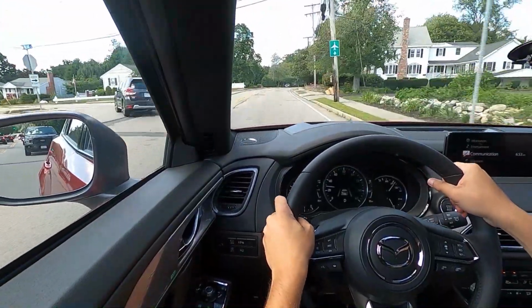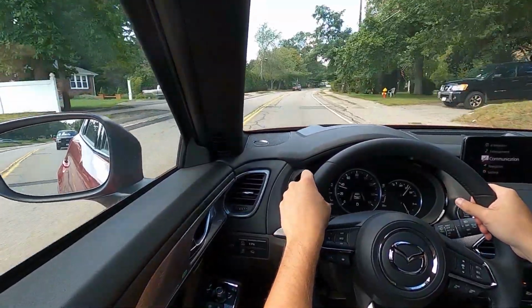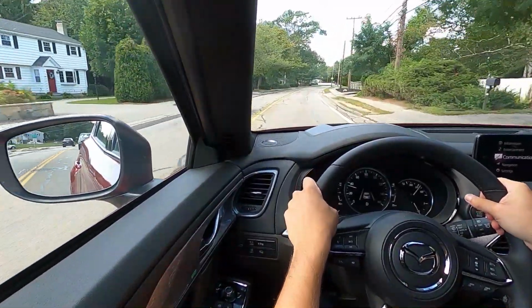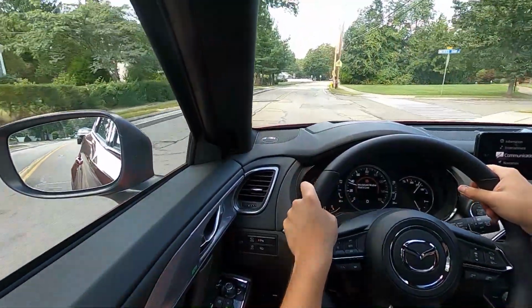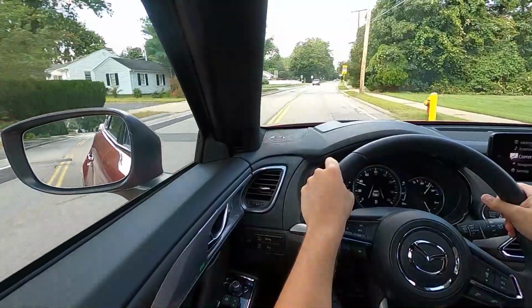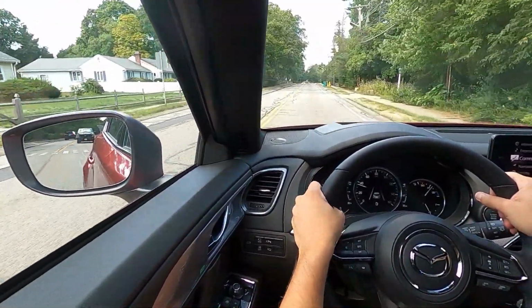So after this extensive test drive, would I recommend taking a look at the CX-9 and experiencing one for yourself? What I will say here is that compared to some of its rivals, like the Volkswagen Atlas, Kia Telluride, and Hyundai Palisade, it certainly lives up to those vehicles in terms of interior quality and refinement. It's a vehicle that definitely leans more towards the entry-level luxury side of things compared to, say, a Toyota Highlander or also a Honda Pilot.